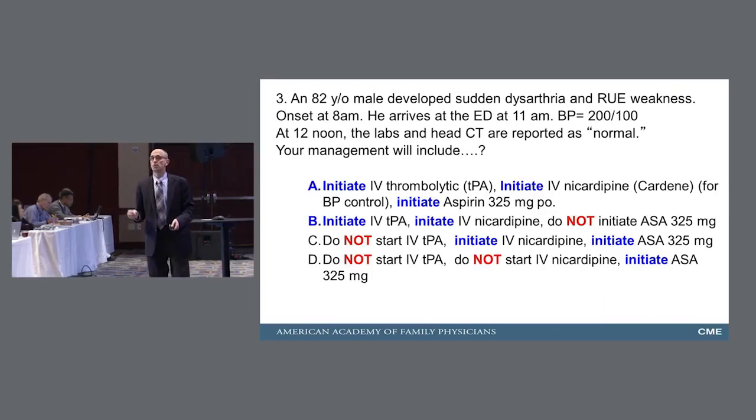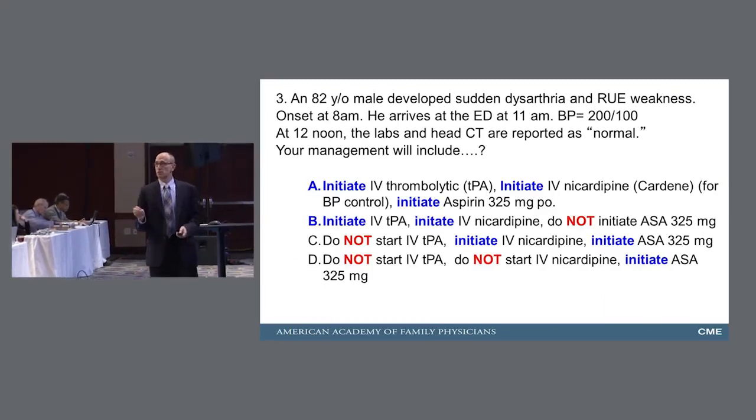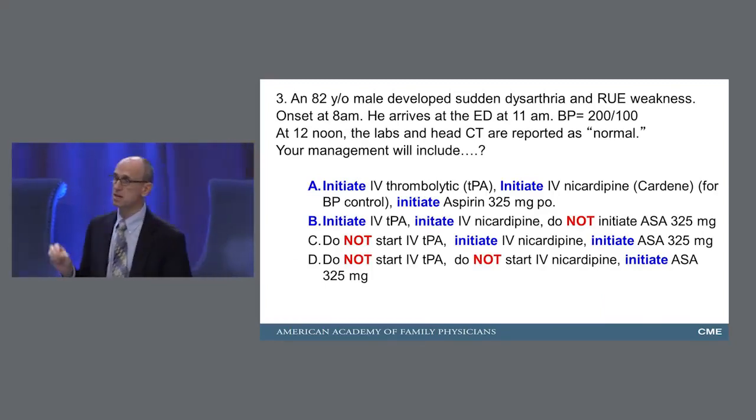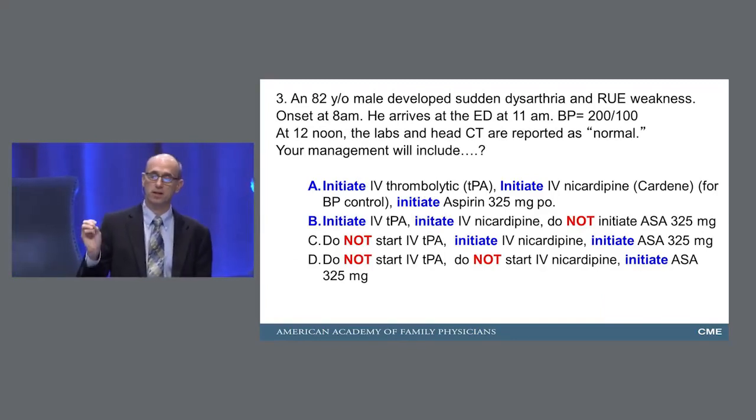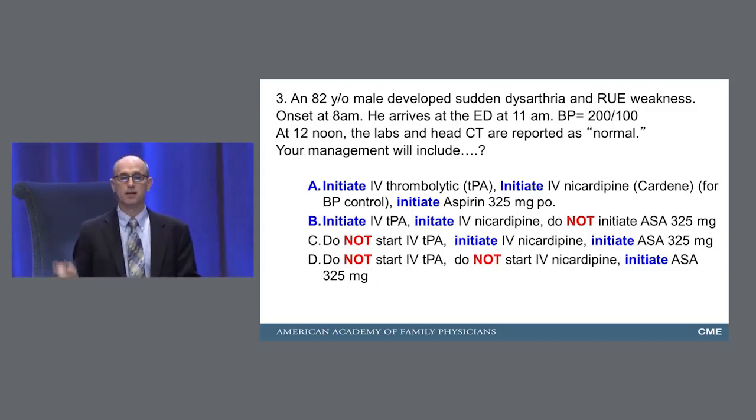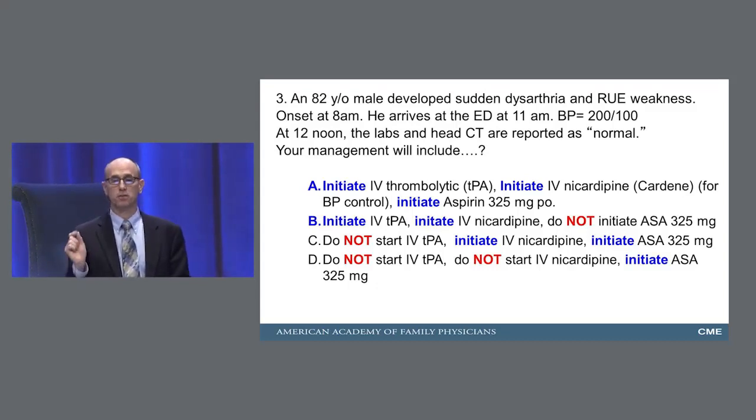All right. So we're going to get into this case a little bit more in depth. It goes like this. That same 82-year-old male comes in with sudden dysarthria and right upper extremity weakness. It started at 8 o'clock. He comes to the ER at 11 a.m. His blood pressure there is 200 over 100. It's now noon by the time you get the labs back and the head CT, and they're reported as normal.